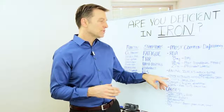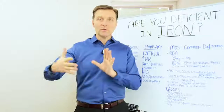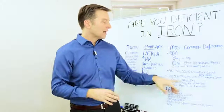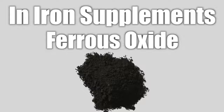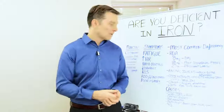Now, other nutrients needed to absorb iron: you need vitamin A. So when you have people who are deficient in iron, they're usually deficient in vitamin A at the same time. Copper, zinc, so you need these other minerals. And by the way, when you're taking iron as a supplement, a lot of times they use something called ferrous oxide, which I don't recommend. It's not the best source for the body, and you want to get it from food if at all possible.